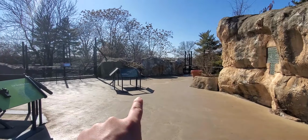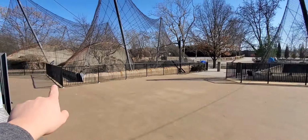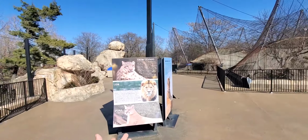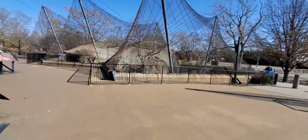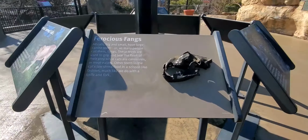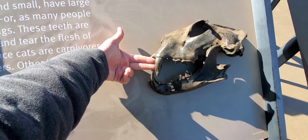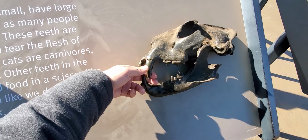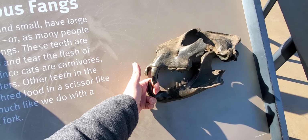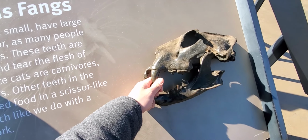This place is huge. A bunch of different tigers in each section, or a bunch of different cats. There's leopards, there's lions, there's puma. Catnapping. Ferocious fangs. Oh my goodness. Look at that. It's huge. If you get bitten by a tiger, or Jesus Christ, I don't even know what to do. Wow.